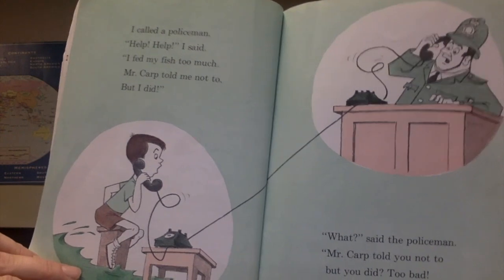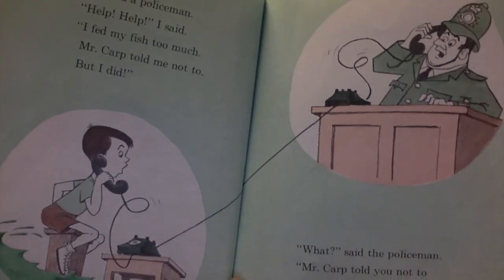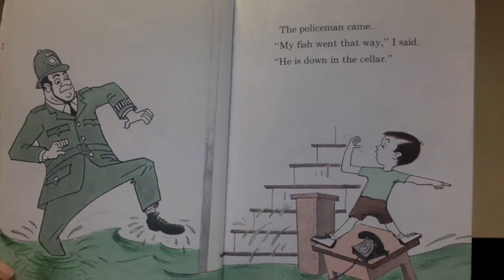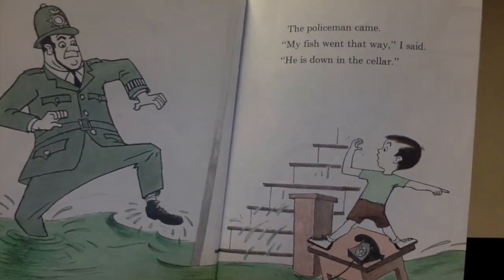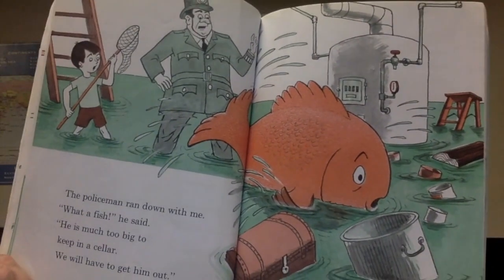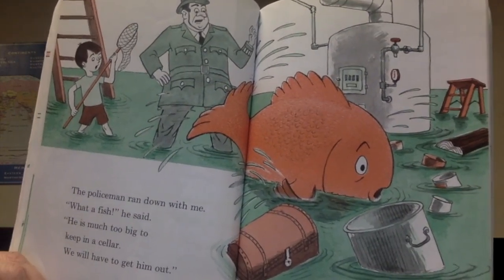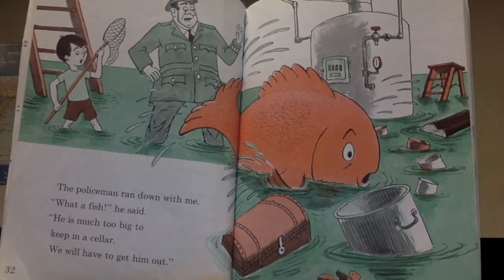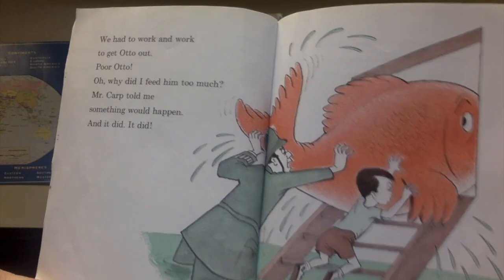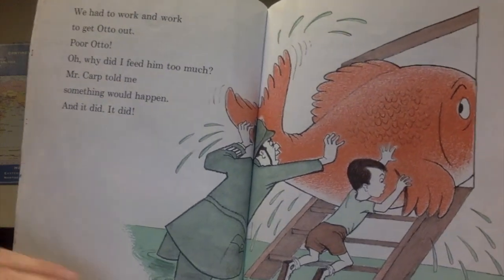What? said the policeman. Mr. Carp told you not to, but you did? Too bad. I will come at once. The policeman came. My fish went that way, I said. He's down in the cellar. The policeman ran down with me. What a fish, he said. This is much too big to keep in a cellar. We have to get him out. We had to work and work to get Otto out. Poor Otto. Oh, why did I feed him too much? Mr. Carp told me something would happen, and it did, it did.